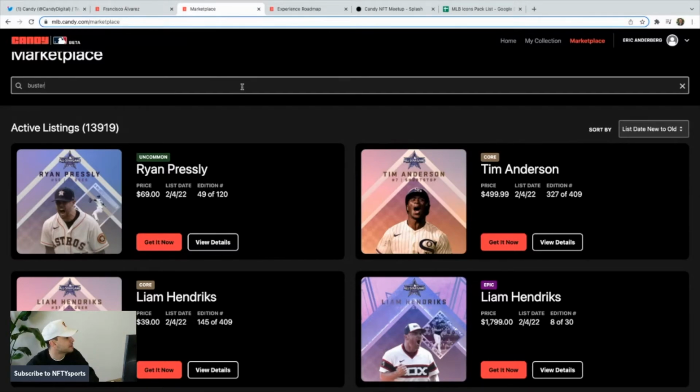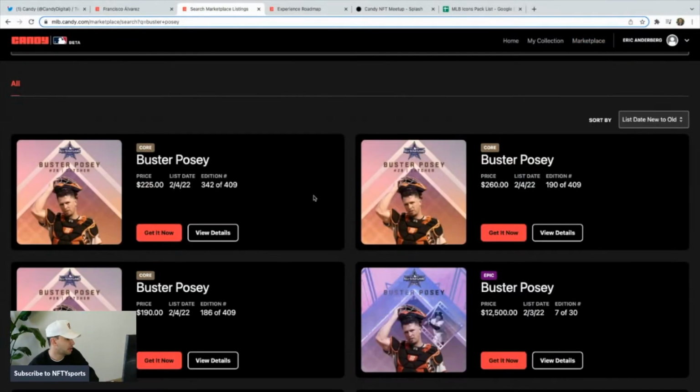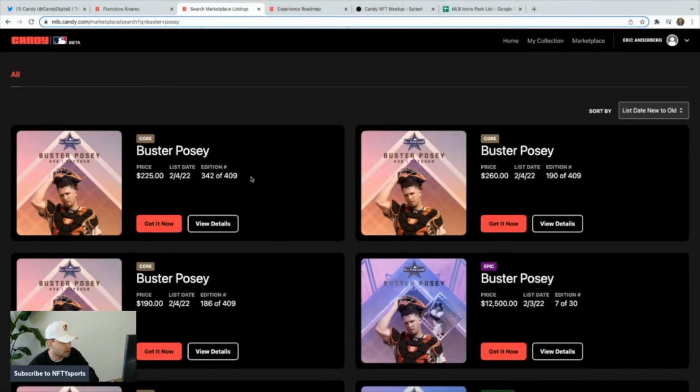He's one of my favorite players. I'm a big Giants fan, so let's see what he's got on the marketplace. It looks like 225 for a core. A core is the common moments. Then you have uncommon, then epic, then legendary. That's how it works in Candy.